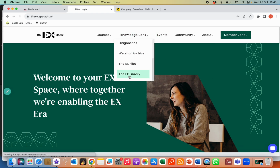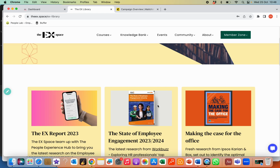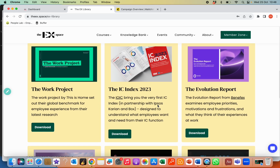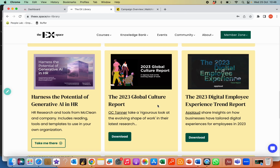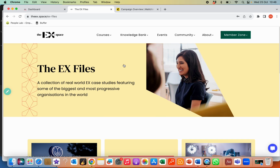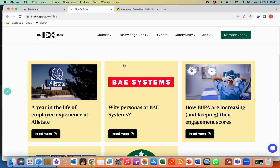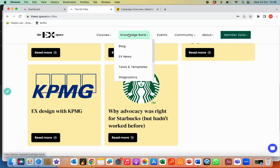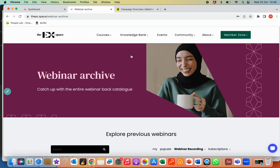Here's our new EX library, and you can see that we've taken all of the latest papers and we've brought them together in one place. You can just download them straight off of this page. We also have our EX files, which are case studies. You can find out what other people are doing out there around EX and engagement, what's working, what isn't working, any learnings along the way. And we also have a webinar archive, which I will tell you a bit more about in a moment.